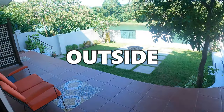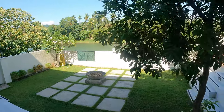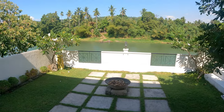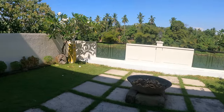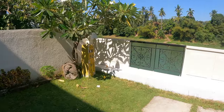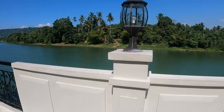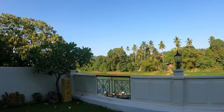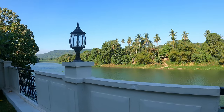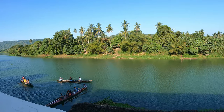Time to go outside. Unwind, relax, and just enjoy the view of the Pagsanjan River. And don't worry, it doesn't have that city river smell.